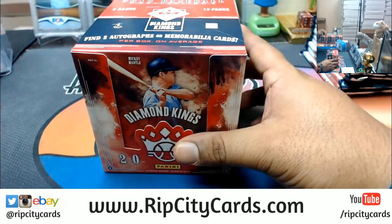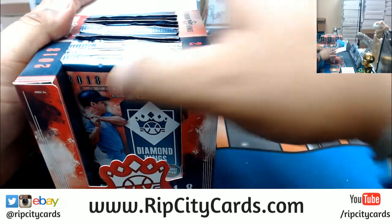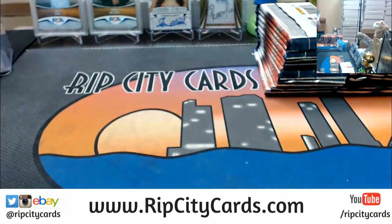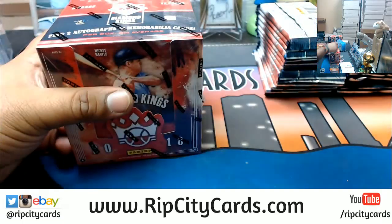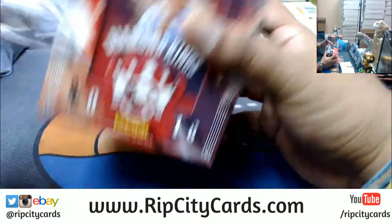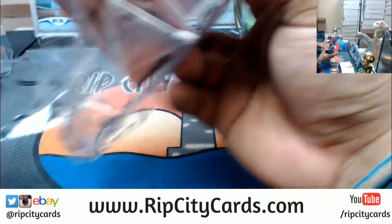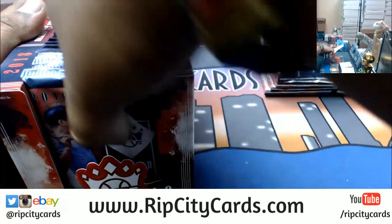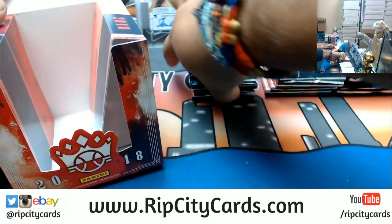This half could have the Acuna. Oh, it could. Hopefully. Especially if you have the Braves. For your sake, I hope they are in here. I don't think I've pulled an Acuna auto yet. He has been mighty, mighty, mighty mysterious.